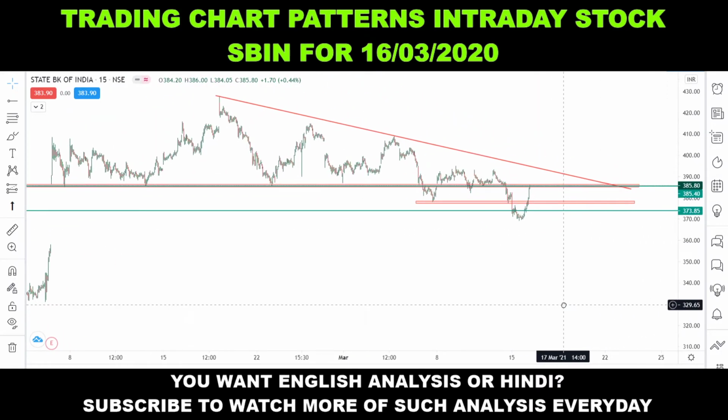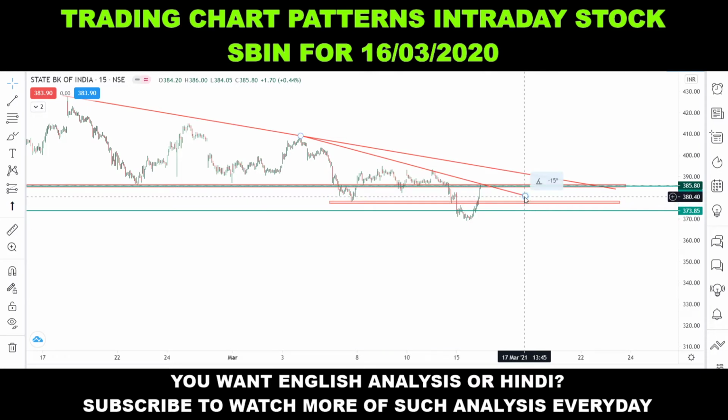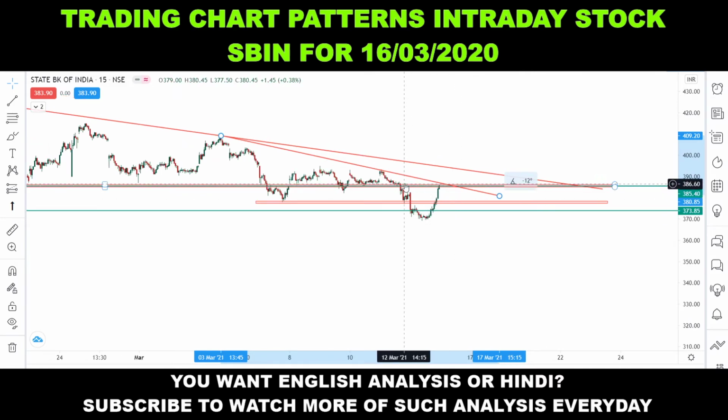What can happen tomorrow if the stock takes resistance around this region and starts to go below, say, 387 after taking resistance, if it starts to go around 378, then we will short this stock. But if the stock gives a breakout above 387, then we will buy this stock for the target of this trend line, 393, or you can say 392 rupees.